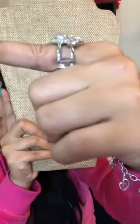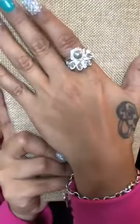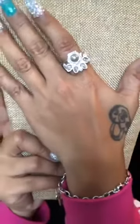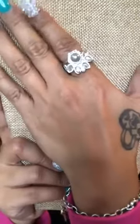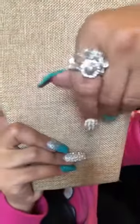On the sides, it's hollow, okay? Both sides, and it does have the thick back strap, or band, not strap, band. Help me. It kind of looks like a paw print, right? Look at how cute that is, guys.